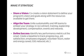And then finally, define success. So identify key performance metrics at the onset. Create a baseline to track progress, whether that's job satisfaction through employee surveys, employees engaged, tracking their volunteer hours or sustainability actions. And then looking at water and energy that you're saving, we'll show some examples of that, or even your greenhouse gases that you've reduced. So share a vision, align the team, and define success.